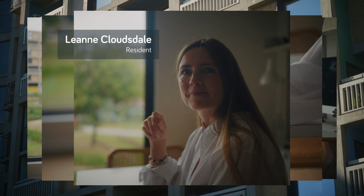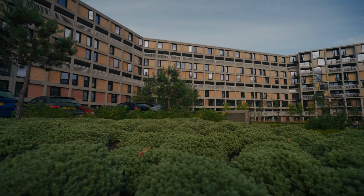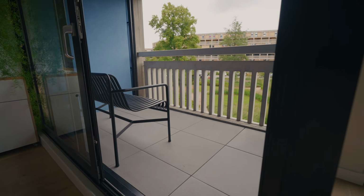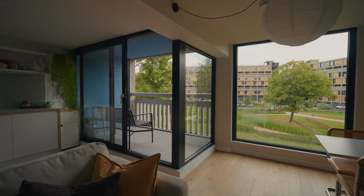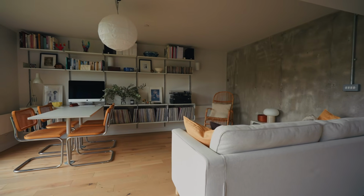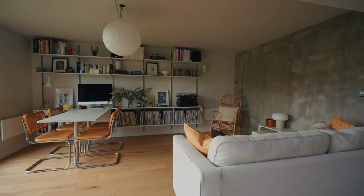There's a gentleness, a subtlety to Phase 2 that I really enjoy. Nothing's kind of screaming out at you. It feels harmonious with the surroundings and the gardens. And when you glance around, there is just a kind of nuanced change in colour.